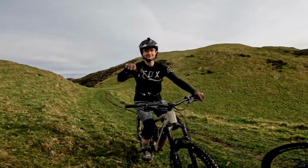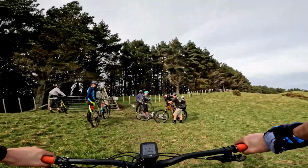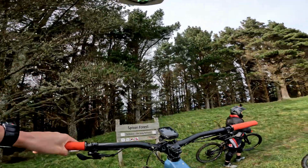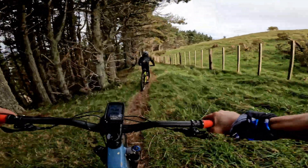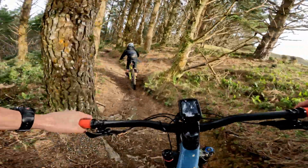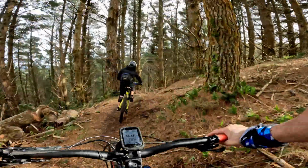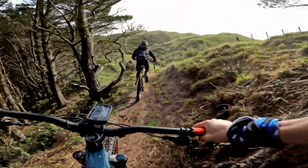How was that? Once we get to the bottom of the hill, we transition pretty much straight into Spicer Forest and we continue along part of the Te Araroa pathway. This will take us down to Victory Link Road right at the bottom. This trail is an absolute blast, heaps of fun, and you can check out the follow cam that I've got on young Stefan Grant.